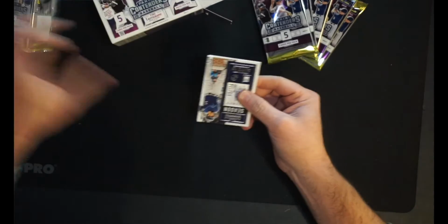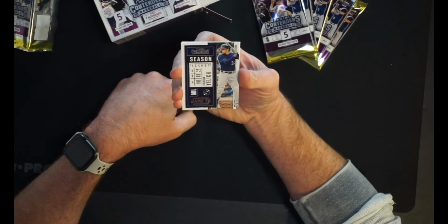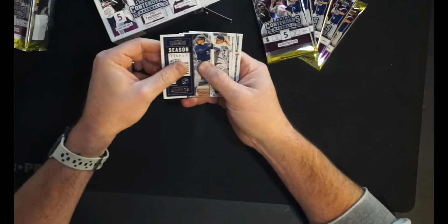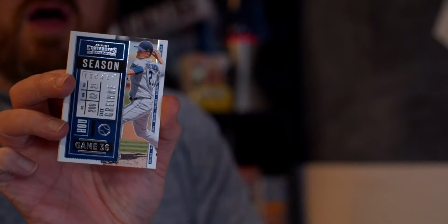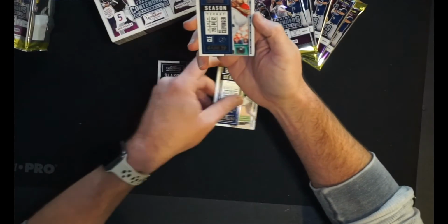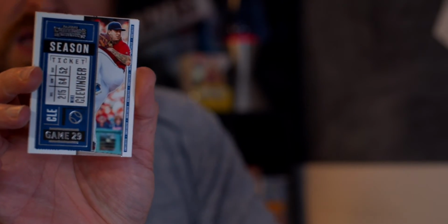All right, we have got Christian Yelich, Game 28, whatever that means, for the Brewers, or I should say Milwaukee, because it's a Panini product. Legally, I'm not allowed to say the team name, and, you know, they could get sued or I could get sued. I don't know, but either way, Christian Yelich of Milwaukee. Minor hit. And then we have Zack Greinke of Houston with another season ticket card. And then we have Mike Clevinger of the Indians, now of the Padres.